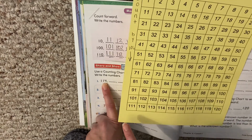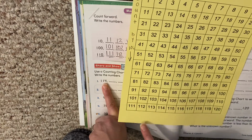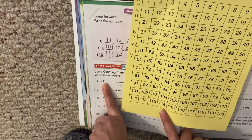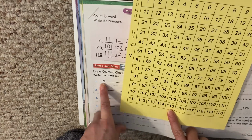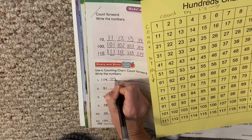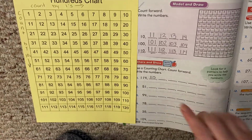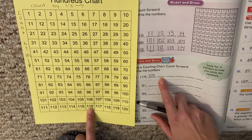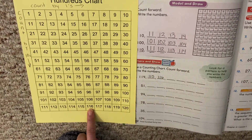Well, do you see? Look down there where we start with our hundreds. Yeah, down here, right? So look, 111, 12, 13. There it is, 114. What comes next? 115. So I'm going to write this in. 115. Let me see if I can scoot this way. 115. What comes next? 116.